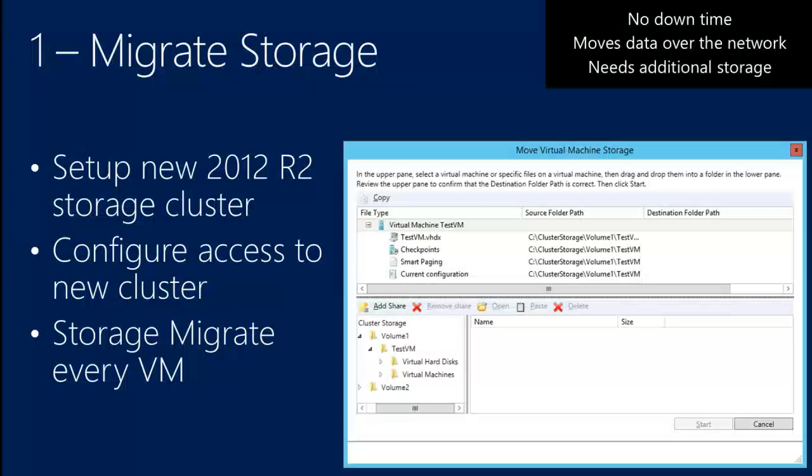Number one, you are moving all your data through the network. You better have a good network or a lot of patience. Maybe both, right? So this might be acceptable in a few situations, maybe not for everyone, right? The other thing is that you do need to have additional storage. You need to have storage on the other side to catch the entire thing, okay?